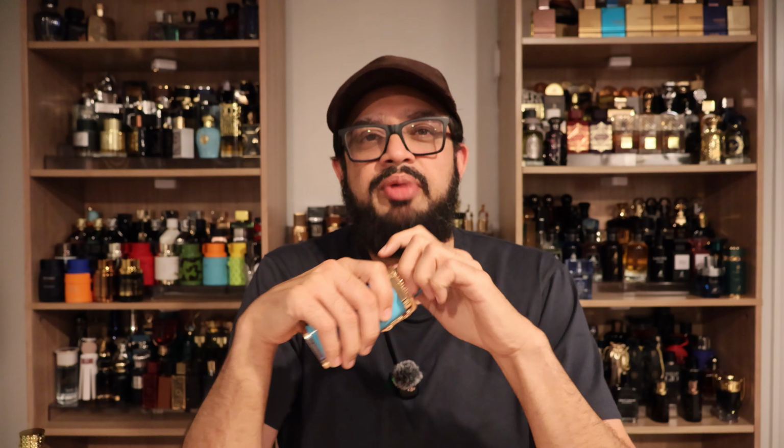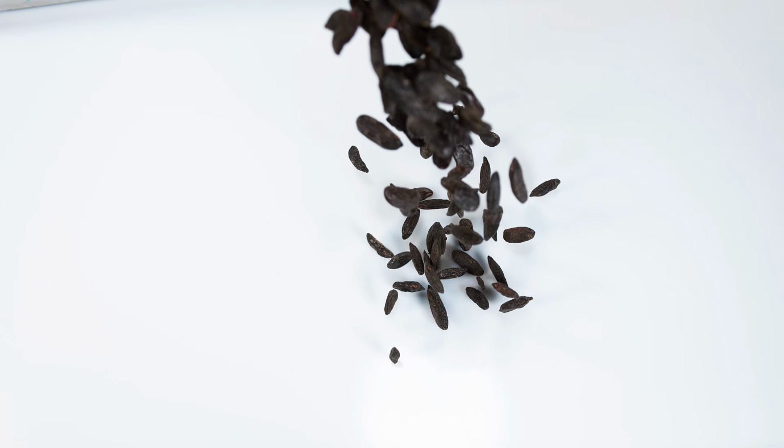And then you also have florals and pink pepper in here. And I think that combination helps it from becoming overly sweet. And in the base, you get woody notes and ambergris and tonka bean. I think that gives it a lasting woody and earthy feel.